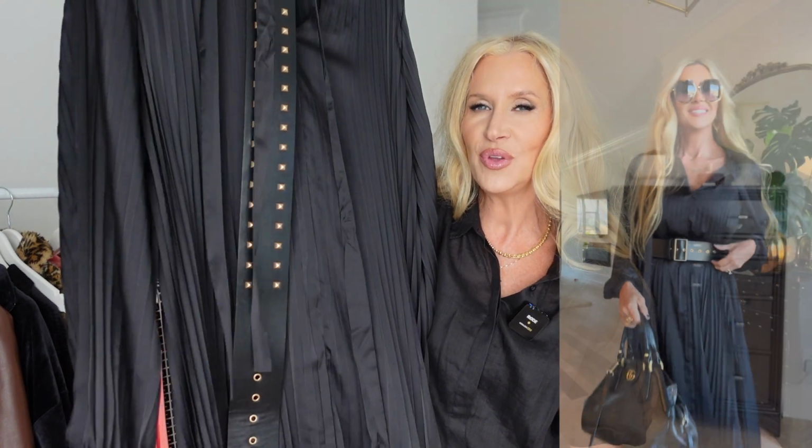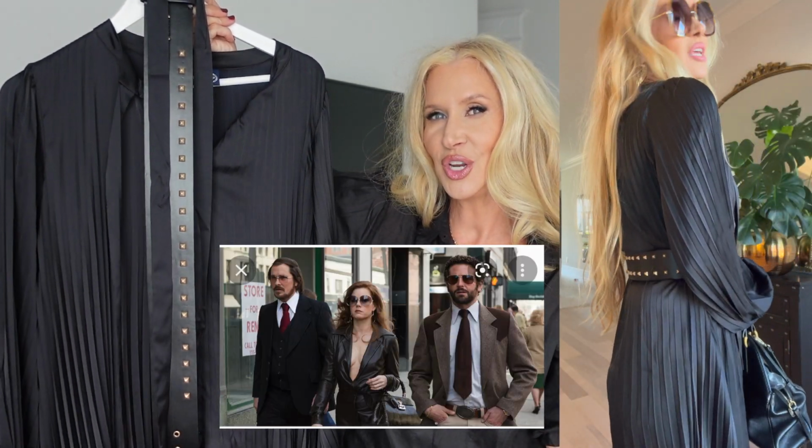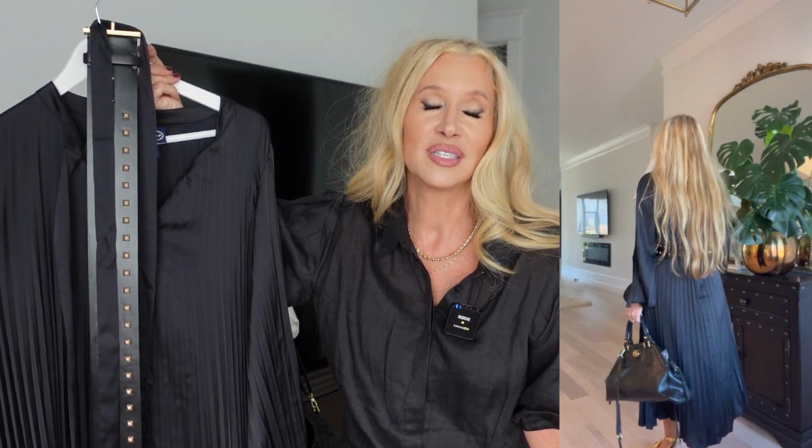It reminds me a little bit, if you've seen the movie American Hustle, of her style. You know how she does the DVF dresses and just fabulous style. If you ever want to be just inspired, that is a good movie. I'm almost scared to watch it again because all I will want to do is dress like she dresses. But it's a great movie, especially for fall style.